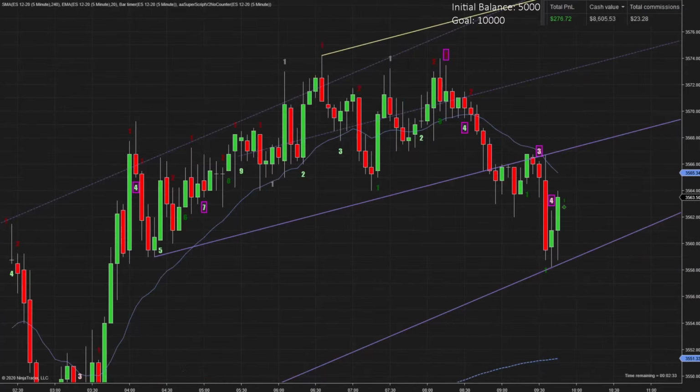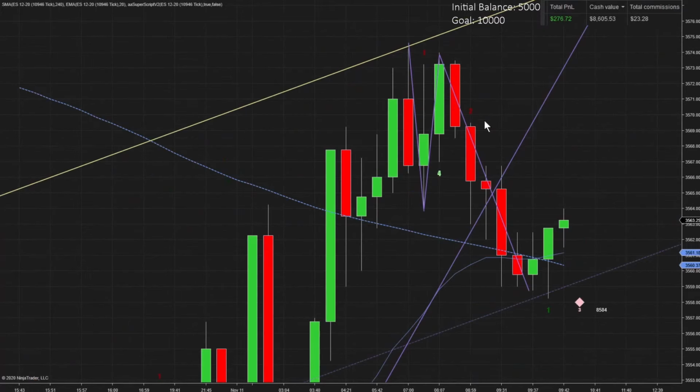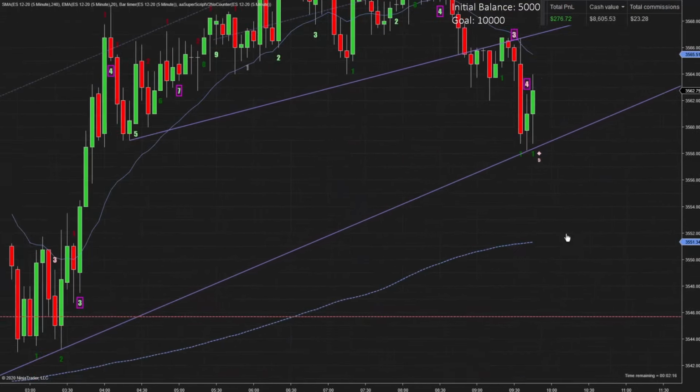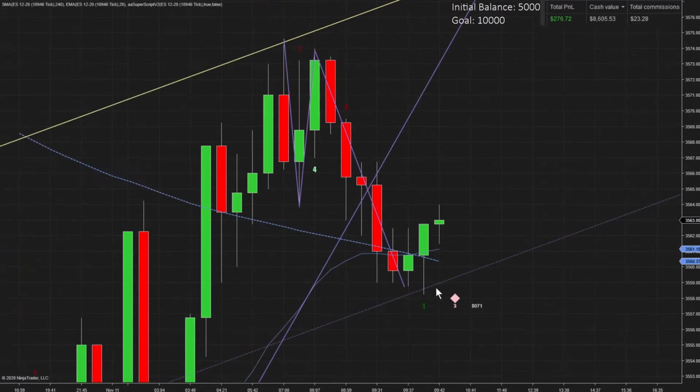Alright. Also confluence on the 5-minute. It's $250. Now one more scalp and I'm done for the day. Just need to find it. Might take a couple minutes here.